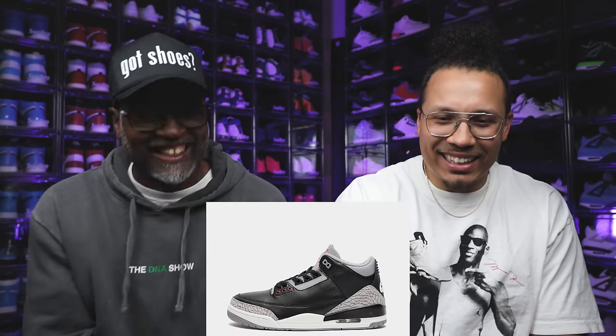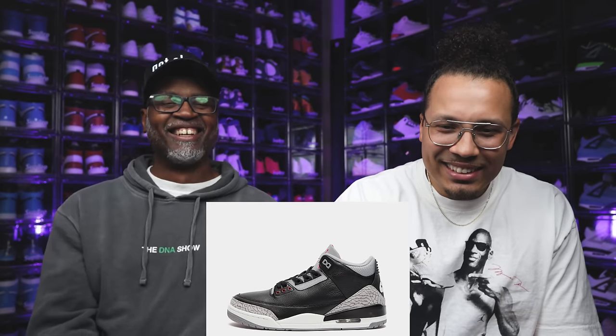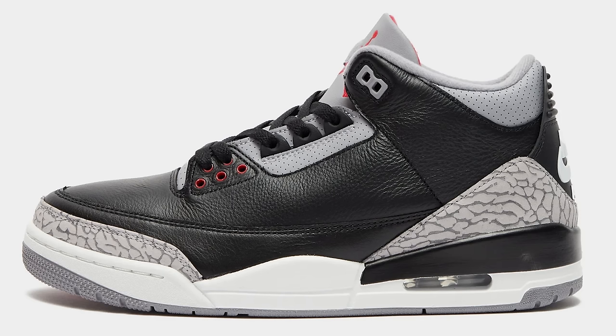So here's my pair with the 6. Yeah, just like that. So I need 513s and 114, please. Right. So yeah, no, I think it's a great shoe. I'm excited about these for sure.